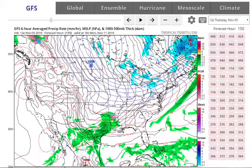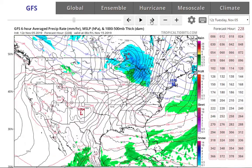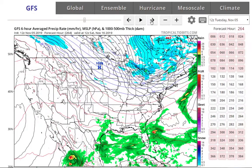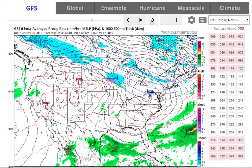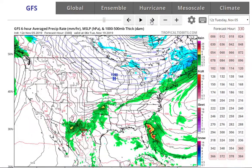I'm going to just pick a random spot to go back, and let's just watch California. See how they stay dry? High and dry. First chance for any sort of rain is Sunday, November 17th, according to this model. It's pretty far out in time, and even then it's not a lot of rain.